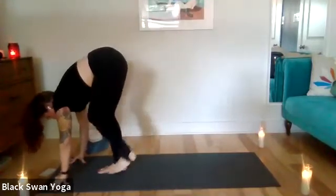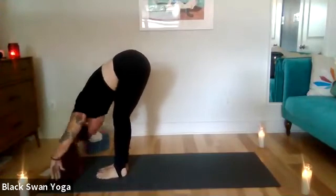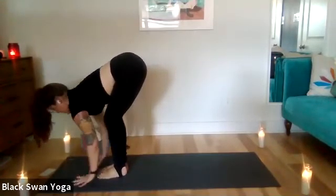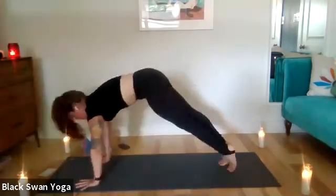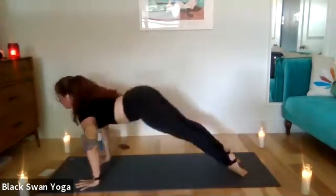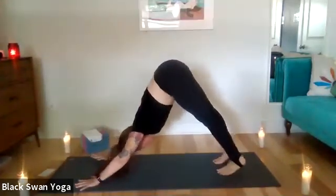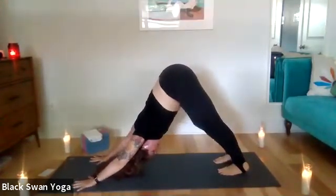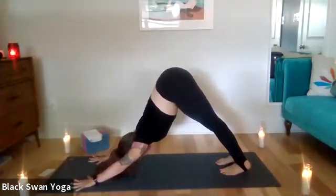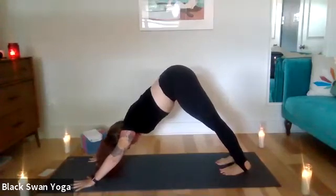Forward fold, exhale, left foot meets right. Halfway lift, inhale, length. Chaturanga Dandasana, exhale, high plank to low. Your journey back once more to your downward facing dog. Slow breath in. And slow breath out.